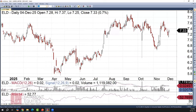Question on copper. Yeah, it's basically just had a bit of a breakout recently, hasn't it? So we're holding an ETF called WIRE, which is a copper miners ETF.